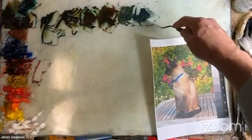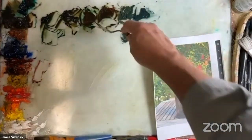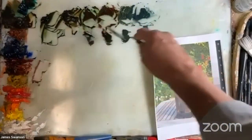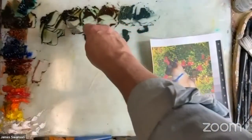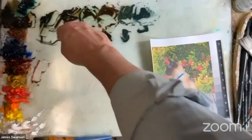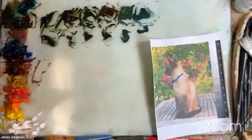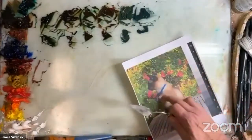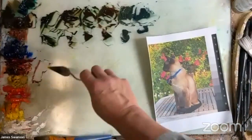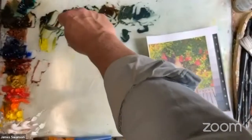The next thing I want to do, I'm going to take each one of these colors down, and I will be adding cad yellow to them. I added ochre to this one. I want to add just a little bit of cad yellow to each one of these. So I'm just going to take a little bit of each pile down. Doesn't need to be much because I really want these bright green sides I'm looking for. So it is probably going to be a lot of cad yellow added in.